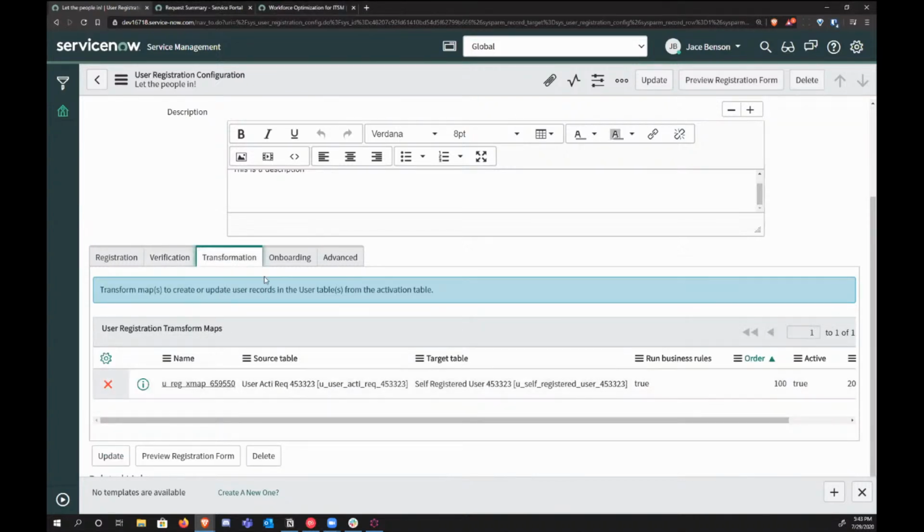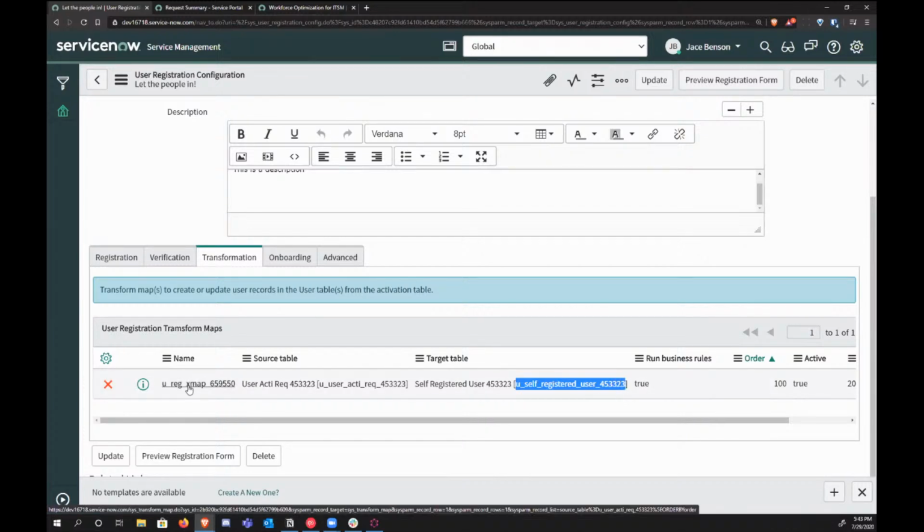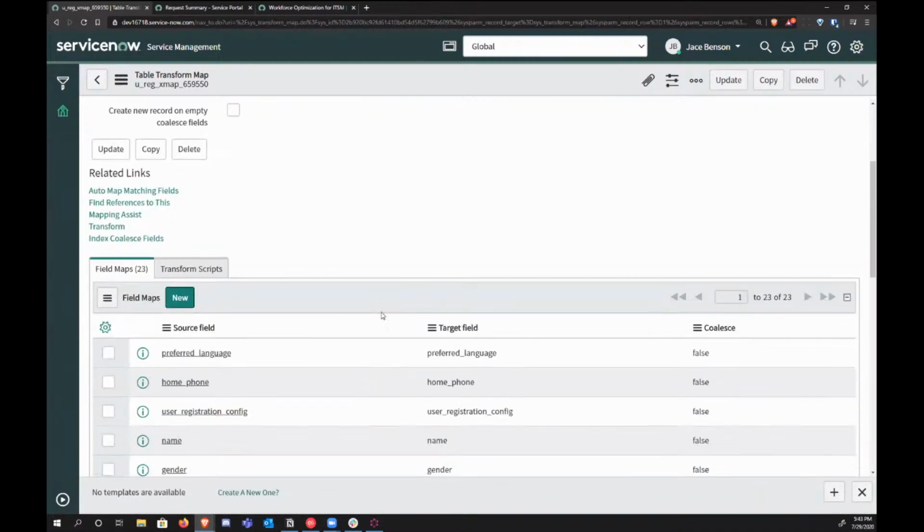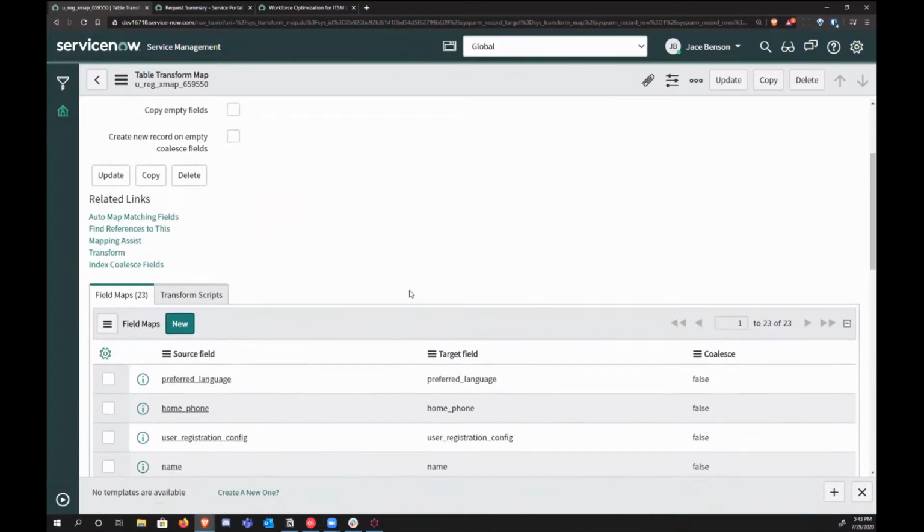Then it does this transformation bit. When you build this and you save it, it makes a transformation. What it actually does is make a record on the transformation table and transform that into the target table. I didn't really look into this. I'm guessing this must extend the user table, which is actually interesting and amazing. This is a standard transform map.